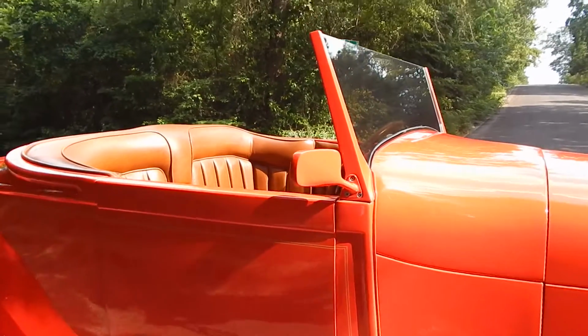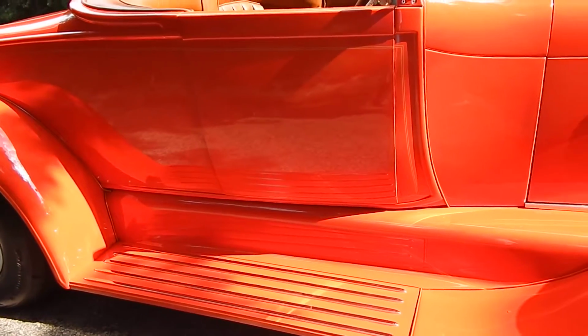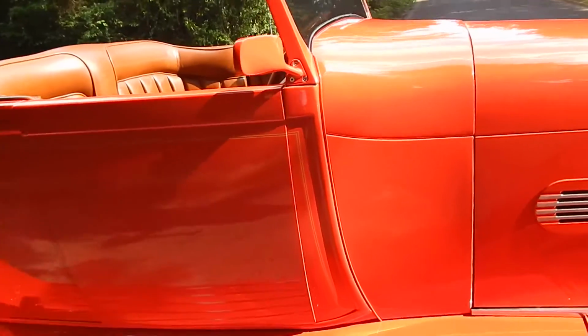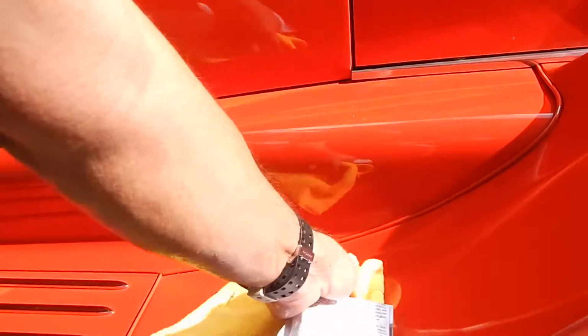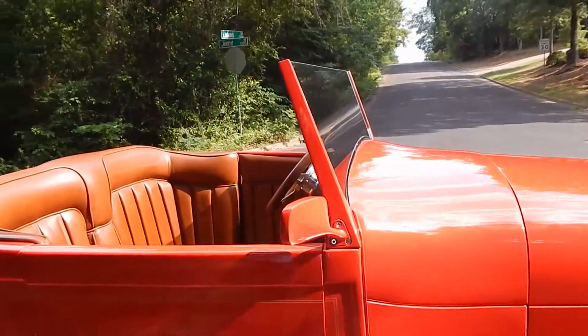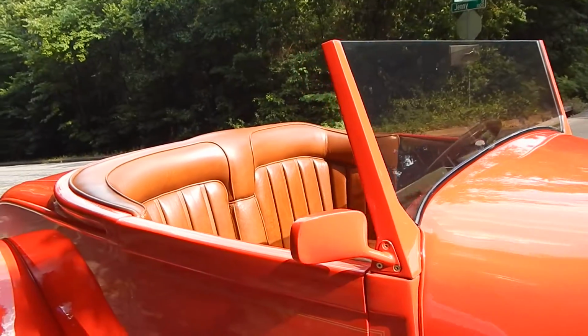All the pinstriping on the car, you'll see it all the way throughout the car. These running boards are smooth with chrome ribs on them. The running boards actually have bottoms covered on the side too. You'll see I dripped on it again. Neat little peep mirrors here that are hand formed into the windshield stanchions.